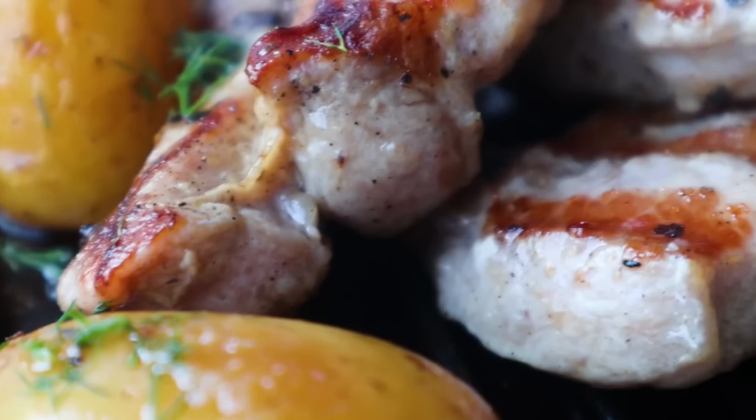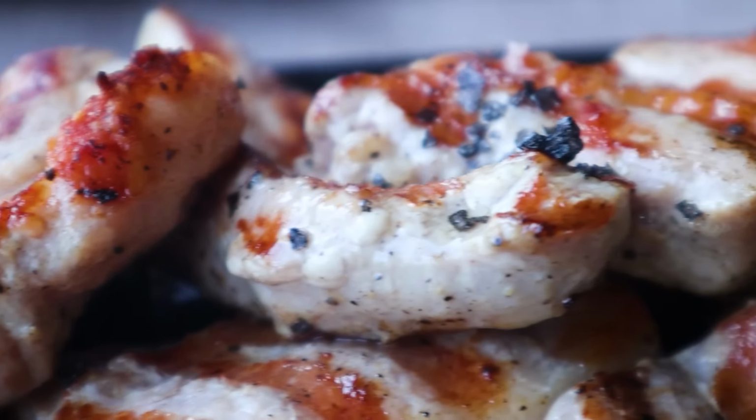Okay, man, let's eat. And we still got one more coming. Let's eat. Very good.